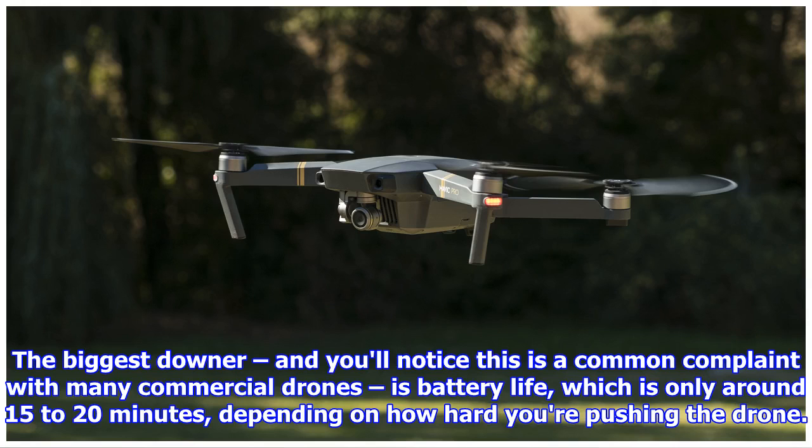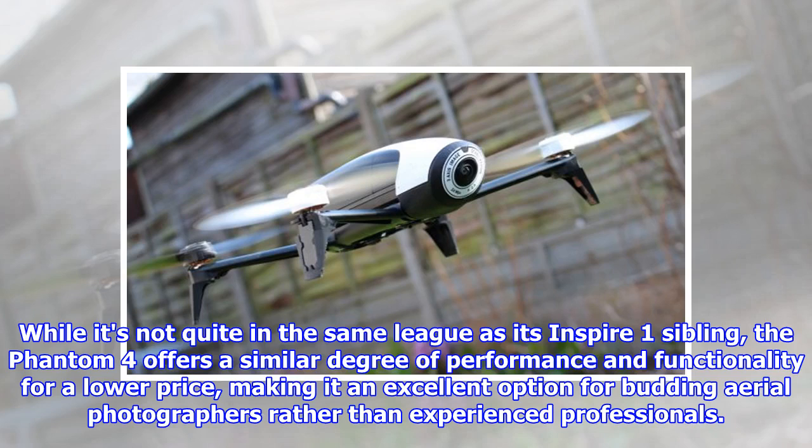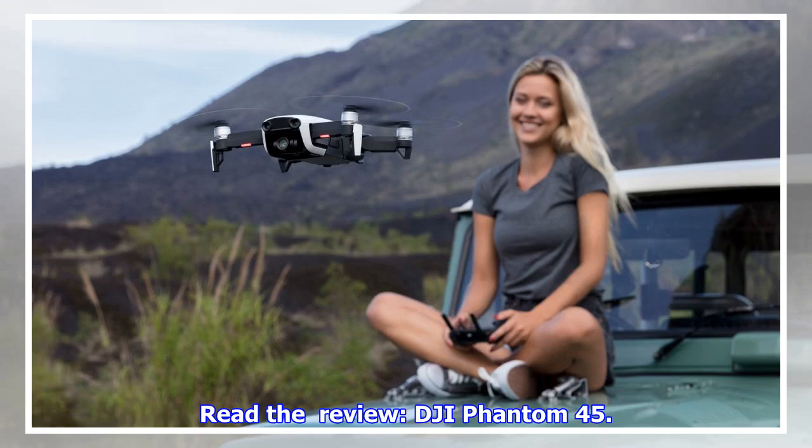The biggest downer, and you'll notice this is a common complaint with many commercial drones, is battery life, which is only around 15 to 20 minutes, depending on how hard you're pushing the drone. While it's not quite in the same league as its Inspire 1 sibling, the Phantom 4 offers a similar degree of performance and functionality for a lower price, making it an excellent option for budding aerial photographers rather than experienced professionals. Read the review. DJI Phantom 4.